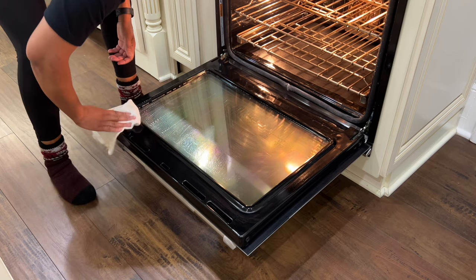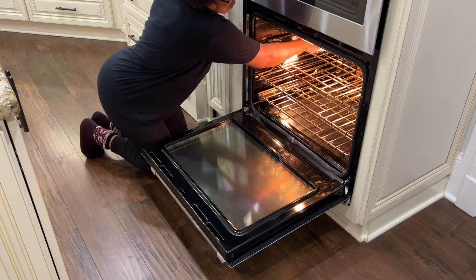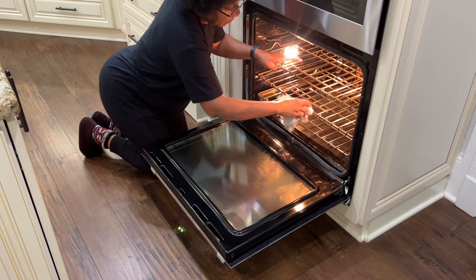Unlike the interior of the oven door, it takes a little more effort to clean my oven racks. Once, maybe twice per year, I remove the oven racks and spray them down with Dawn Power Wash and leave it on for at least a few hours before wiping it off with a damp microfiber cloth.